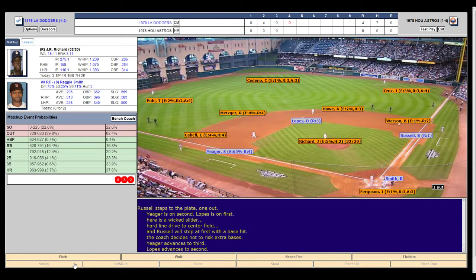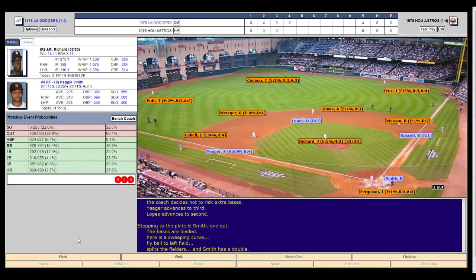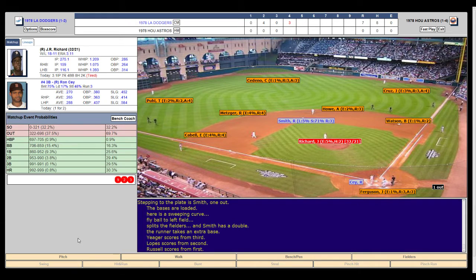Richard hoping for a double play ball. That's a 9-2-3. Fly ball splits the fielders, and Smith has a double. Yeager scores, Russell scores, Lopes scores, and Russell scores all the way from first. Wow! And that's going to be it for J.R. Richard as he gets whacked around. He gives up 7 runs. He's still responsible for Reggie Smith at second base. It's 7-0 Dodgers. The pitcher's duel that I imagined does not materialize, folks.